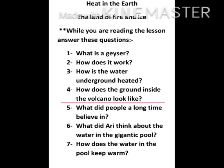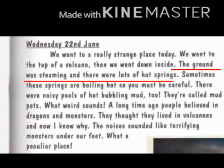Now question number 4. What does the ground inside the volcano look like? The ground was steaming and there were lots of hot springs.